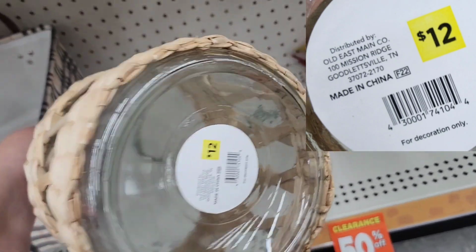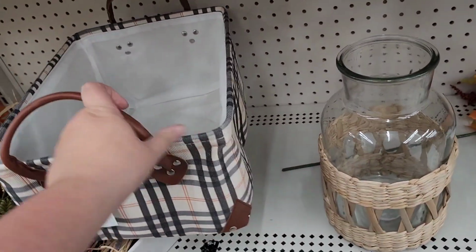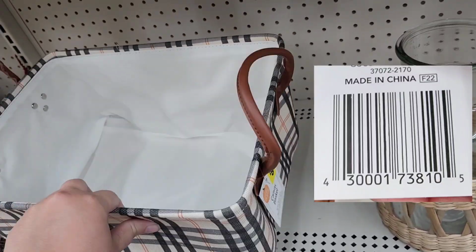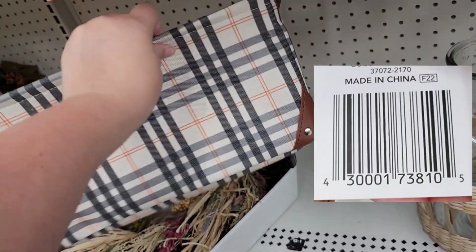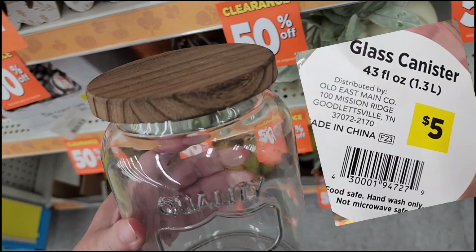There's lots of different vases and jars, which I have seen in multiple stores mixed up on the regular home goods aisle. When you go over to the kitchen aisle, it's got cups and jars and candles and clocks, all those kinds of things.